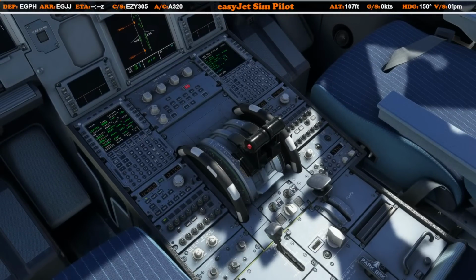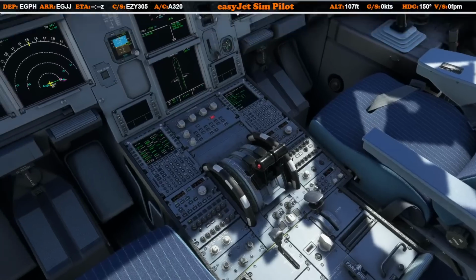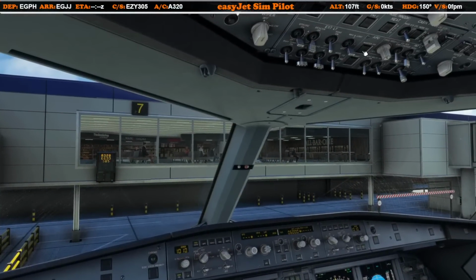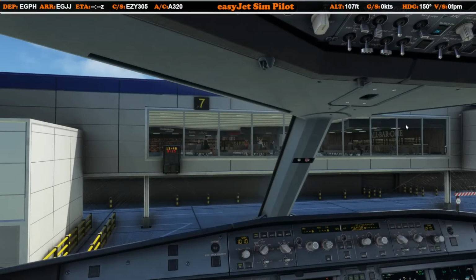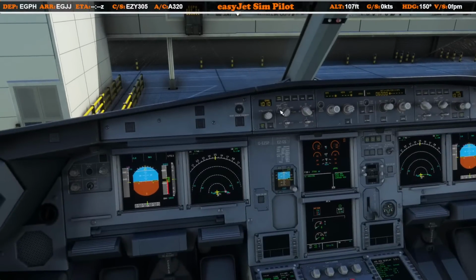Wonderful. Right, I want to get that APU started, so let's just call ground. Cockpit to ground. Go ahead. We're going to be starting the APU. Roger. We'll monitor the startup from down here and let you know if we see anything untoward. Roger. Starting. Hello, hi there, Captain. All of the passengers are now on board. Okay, thank you.